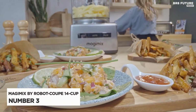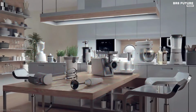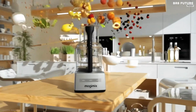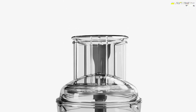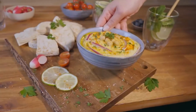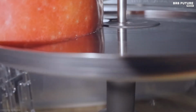Number 3. Magimix by Robot-Coupe 14-cup food processor. The ultra-powerful yet ultra-quiet Magimix food processor is a must-have kitchen tool. Featuring 6-cup, 12-cup, and 14-cup mixing bowls, you'll be ready to tackle anything. It features an innovative blender mix ring attached to the lid that pushes the food downward towards the blades as it mixes, so you'll get a consistent outcome every time.